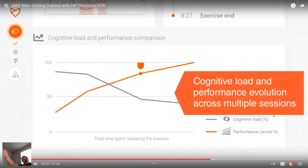So this right here, I mean, they don't call it that, but really this is your learning level. First few times you do something, you're going to have a high cognitive load and a low score. And then over time, you cross over, and then at some point, you've got a low cognitive load and a high performance.